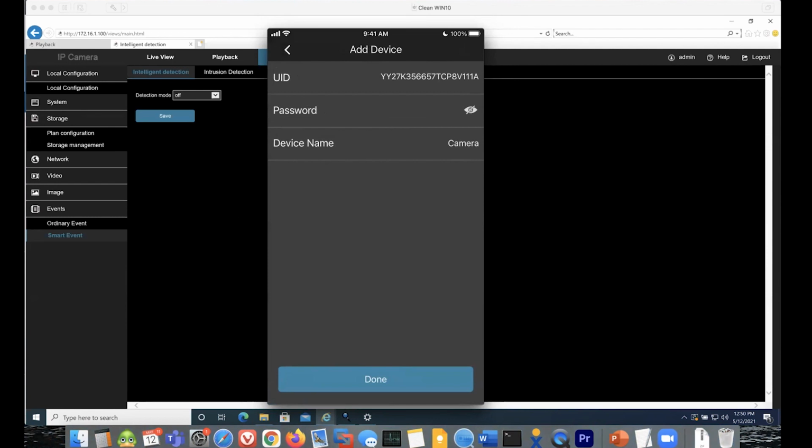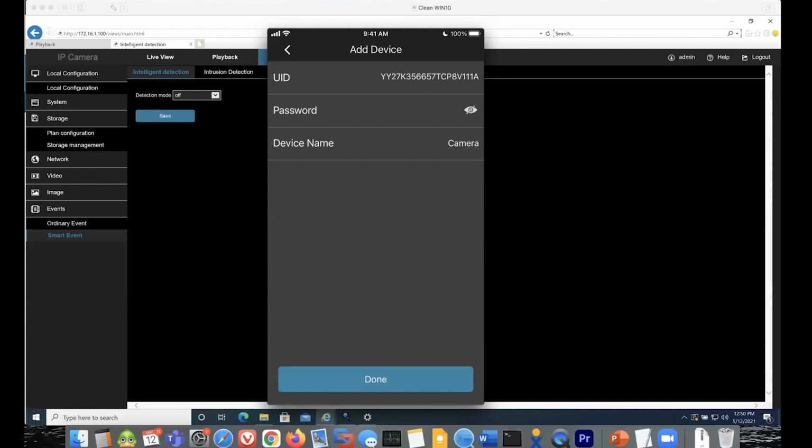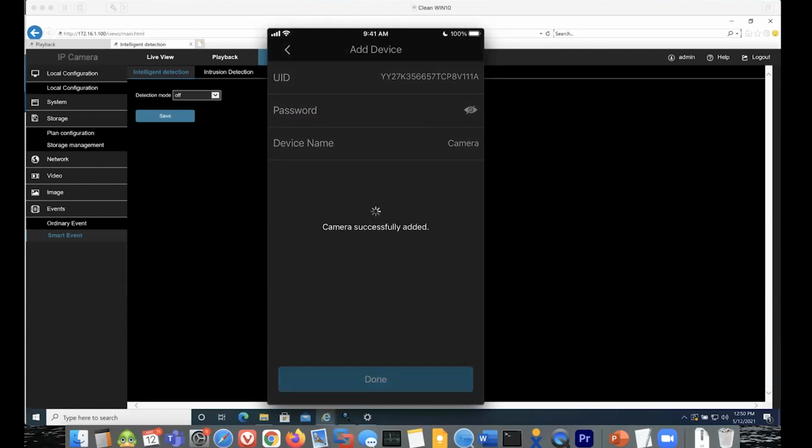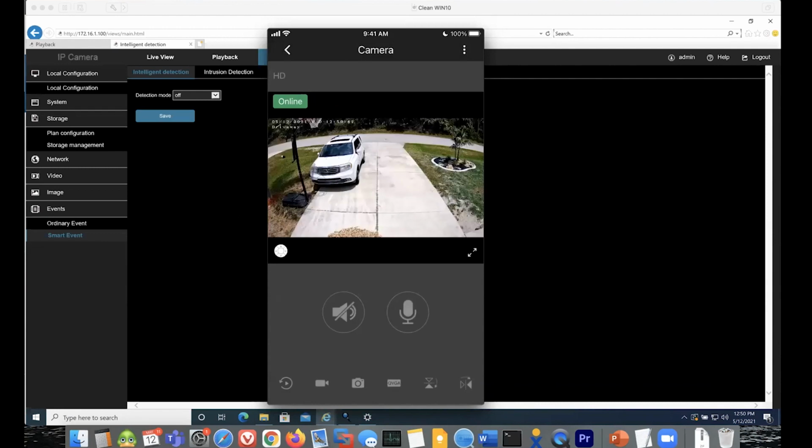So type in my password. And of course, you can name that. I'm going to save us time and go to done here. It's going to add the camera, and it should be immediately accessible. Just tap on it. And boom, it pops up. I mean, and it's as clear as day.